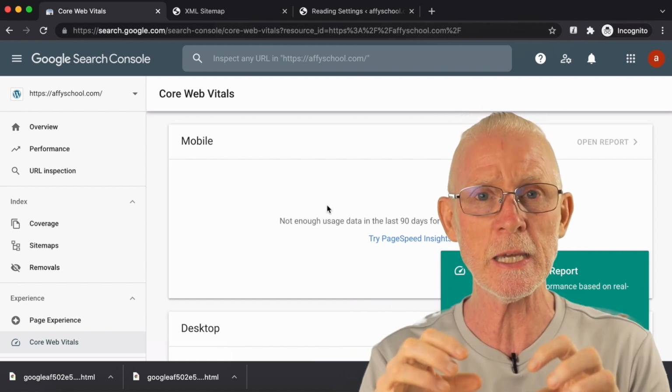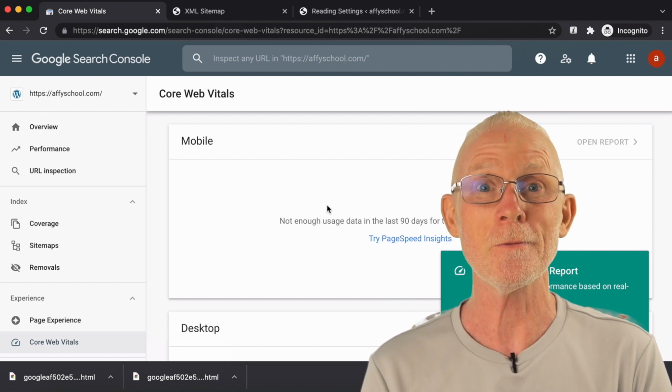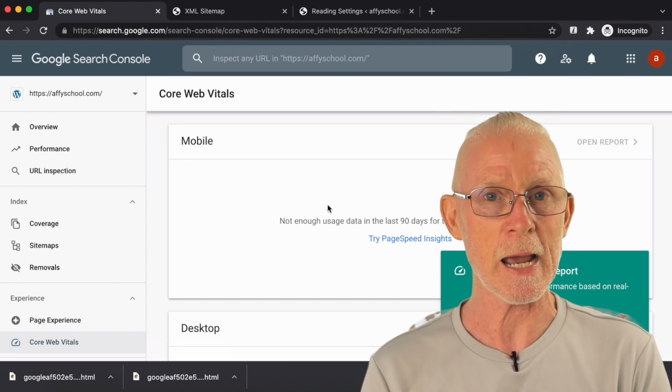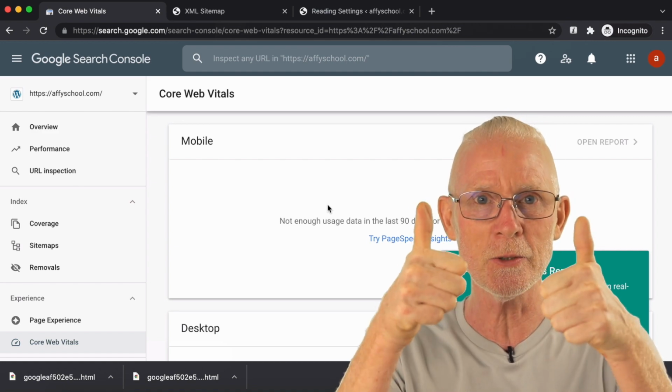That's the benefit of coming in here, correcting the errors that it says, and fixing what you need to fast, so that Google basically is working with you as an active partner, and then your rankings will go up and stay up.